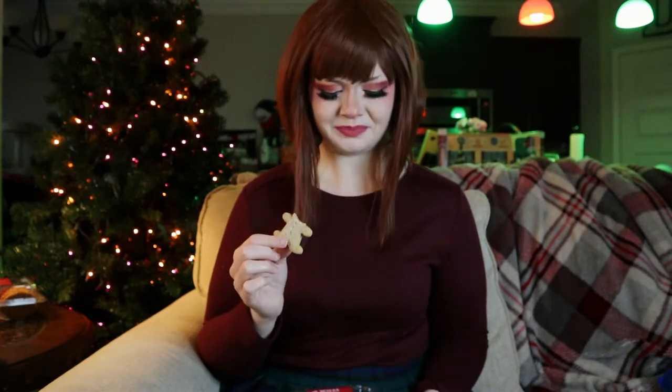Ew. It tastes like I'm eating cardboard with salt on it. The texture is not crunchy. Like, I feel like gingerbread is normally a little crispier, but this was kind of softer. And it tastes like they accidentally put salt on it instead of sugar. And the flavor is really bad.